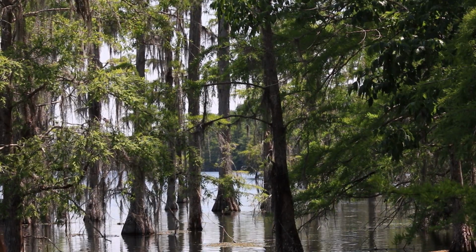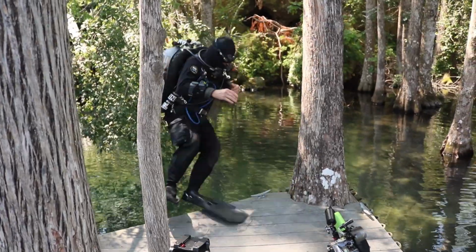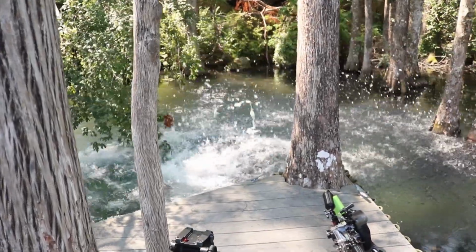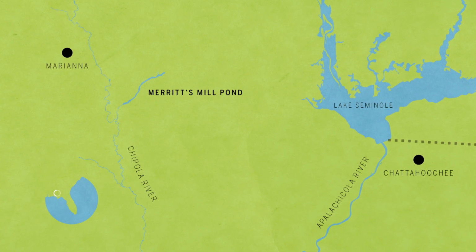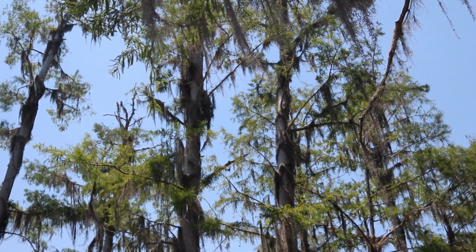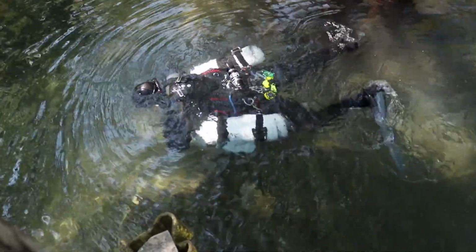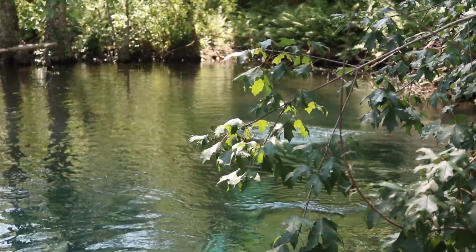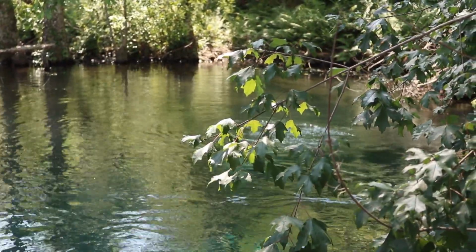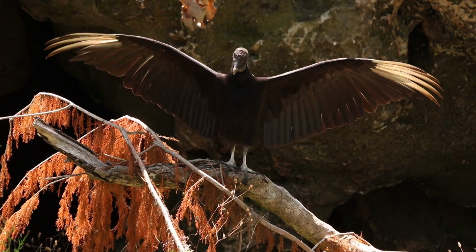Merritt's Mill Pond is a world-renowned cave diving destination, but it's not just for recreational divers. Here in Jackson County, Florida, researchers are discovering new species of cave critters. It's called Hole in the Wall because there's an upper cave that you can't see because the tree fell down.